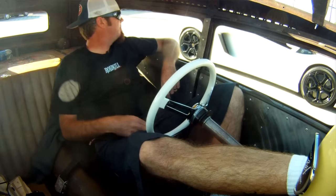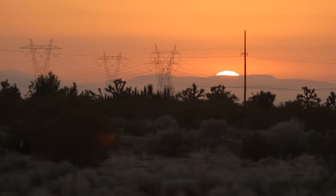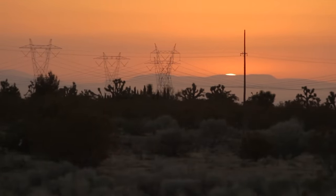Is it the best day at work ever? This is probably the best one. So after we were done messing around out in the desert, we had to wait till dusk, and we went straight into our Hot Rod Magazine cover shoot.